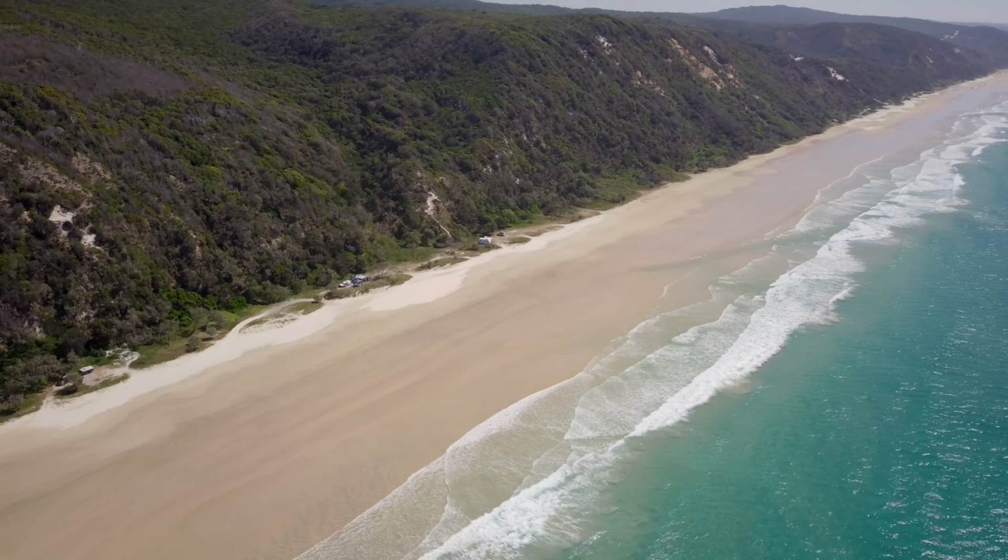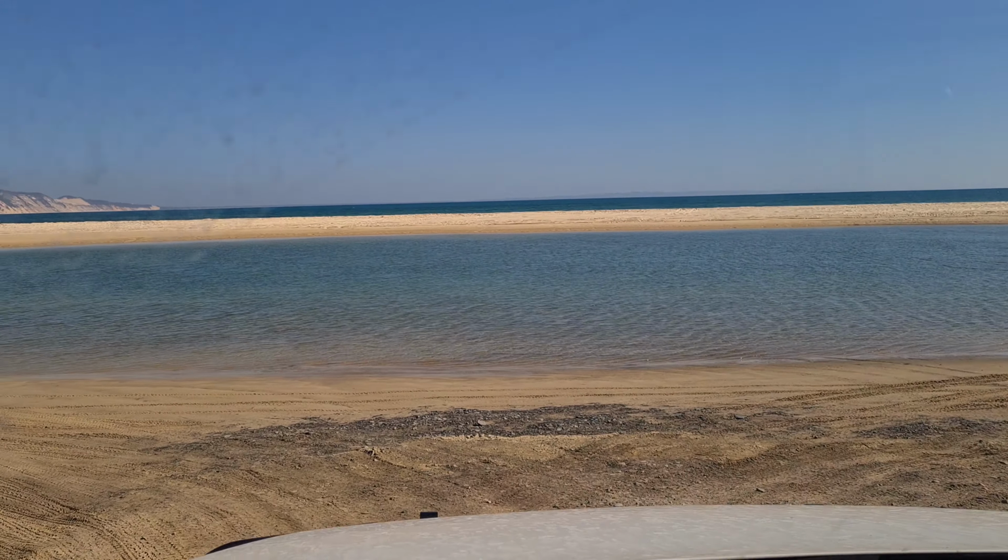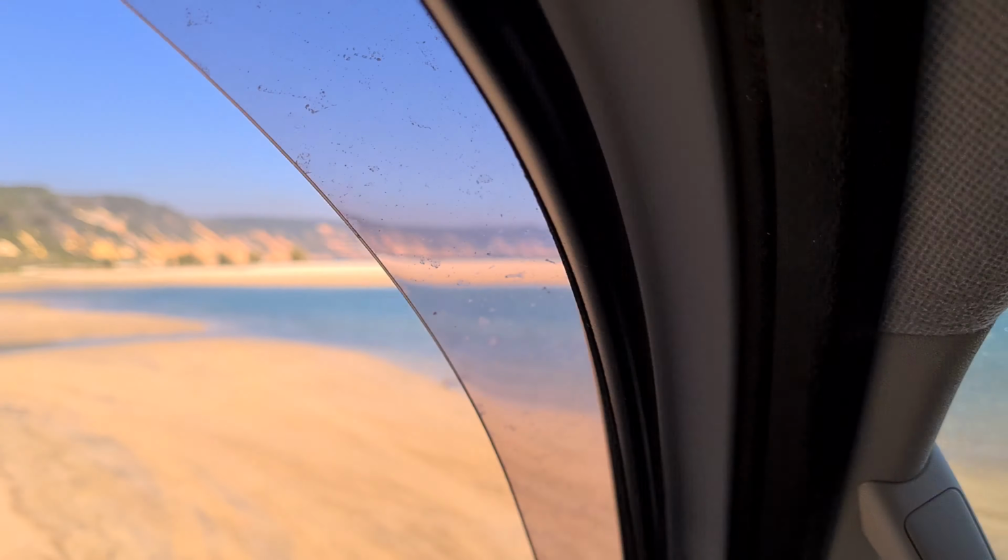Heading across to Rainbow Beach now. We just come back from Tewa Beach and Double Island Point. You wouldn't think sand would be so bumpy, would you? This is ridiculous. Oh my God, Rainbow Beach. Have a look at that. Have a look at this. Rainbow Beach, folks.